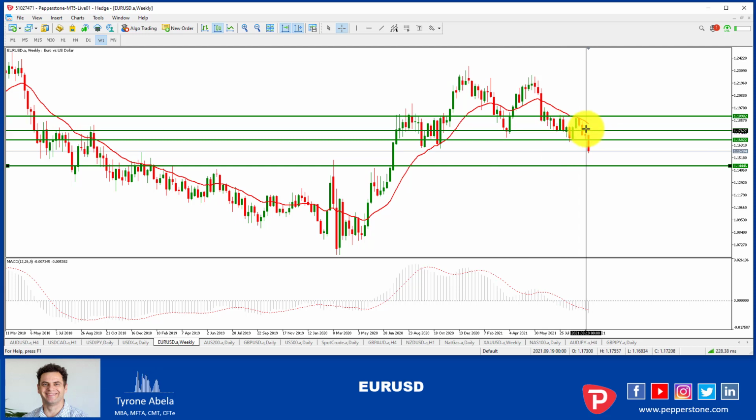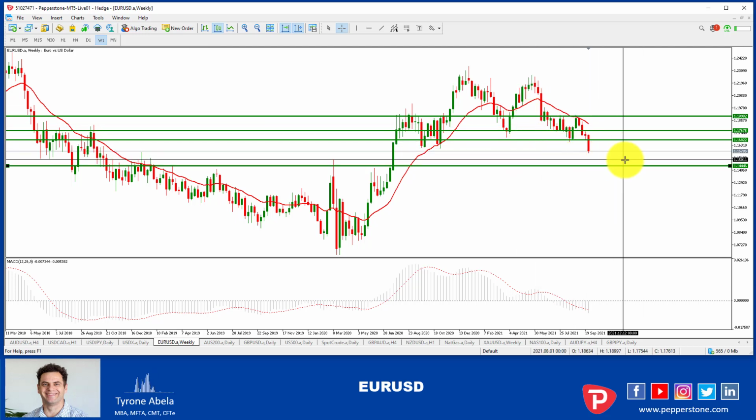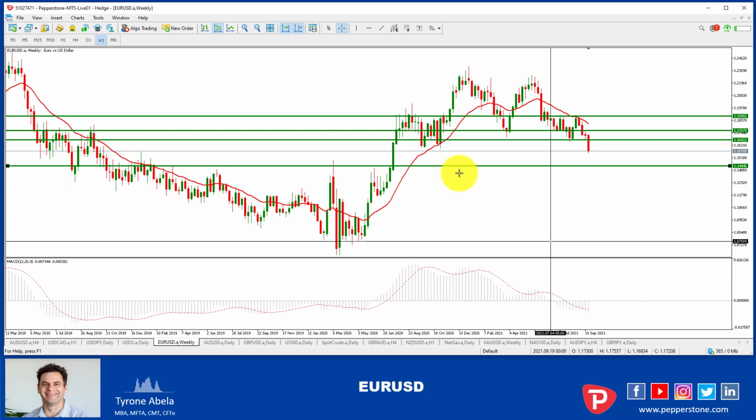The 20 moving average did its job. It was a great sell point from there on the weekly. It's been a bonanza of trading on the euro, so hopefully you're able to get it because it's been really solid from a technical standpoint. But plenty of MACD power, of course.